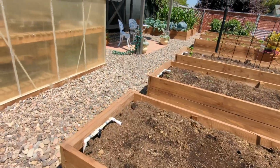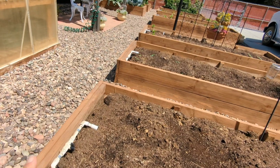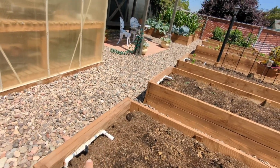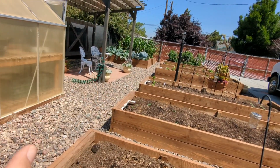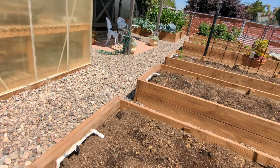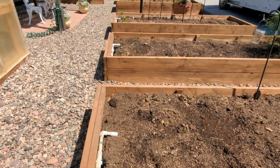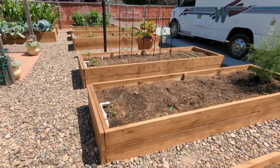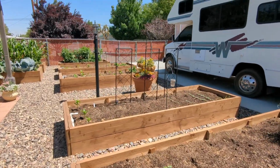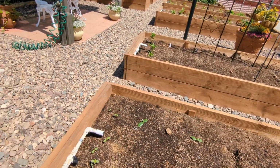Let's walk over here. Oh, and if you guys are curious, we do not have drip set up for all the beds yet. We are yet to hook it up. I don't know if that'll get done this season, but it's definitely something that's going to be done. But we do have water run to all the beds, which is good, so that I don't have to hand water if I don't choose to.